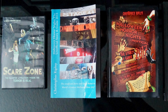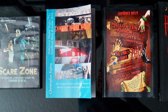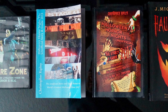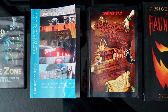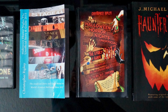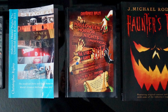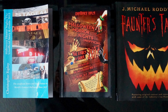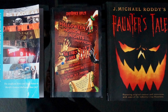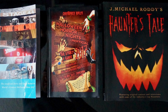Other additional items related to Halloween Horror Nights, a DVD of the Scare Zone movie, which was filmed in one of the Halloween Horror Nights houses. I've discussed this Scare Zone movie in a previous video. A couple of editions of an amazing HHN reference guide by Chris Ripley, which I've also discussed in a previous video, and Haunter's Tale by J. Michael Roddy, again previously discussed in one of my videos.